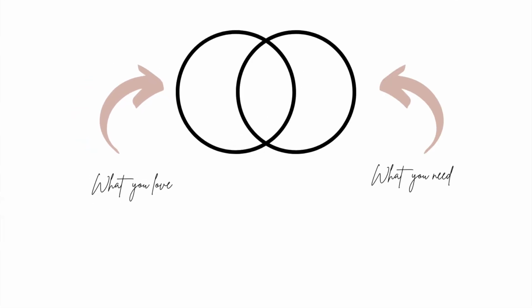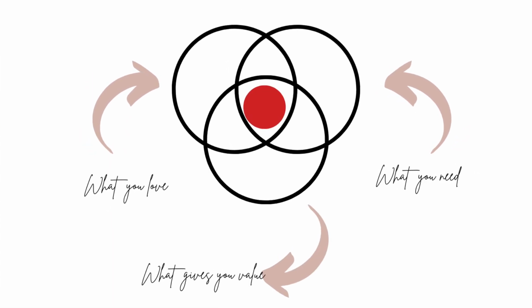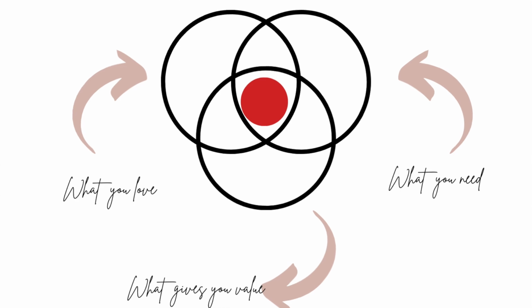To help you with this process, as always, I have a couple of questions that I want you to ask yourself, and the answers to these questions will really determine what you should get rid of and what should stay. The first question: which of these items do I love? Which of these items do I need? Which provide practical value to you and your family?